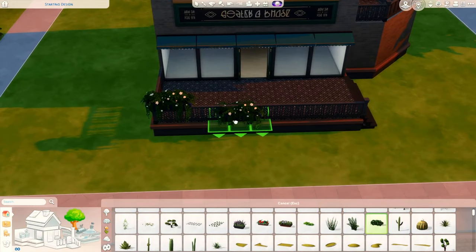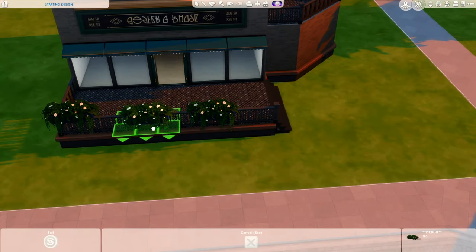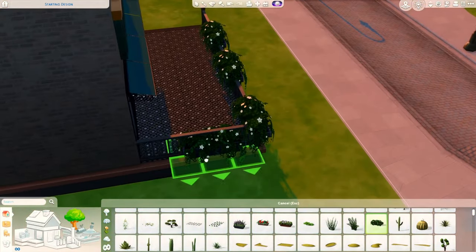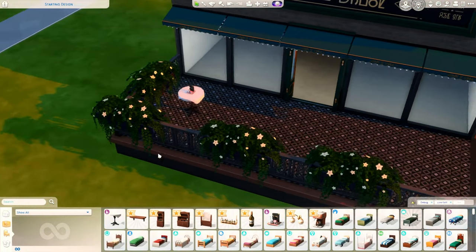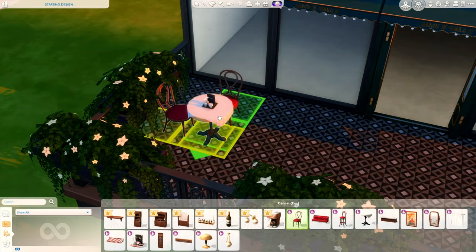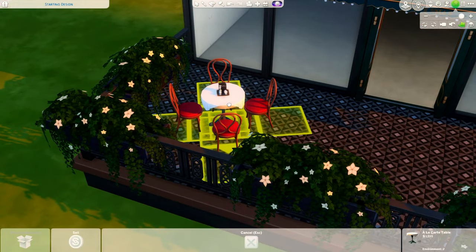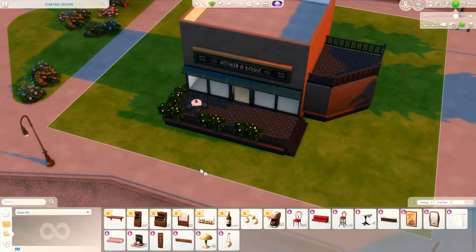But yeah, that's what I had in mind when I built this. I really like the way that it turned out though. I have been having a lot of fun building with these new kits. I did do a backyard build with the Riviera Retreat pack. I always have such a problem with that name. And now we are building a bistro with the other new kit.